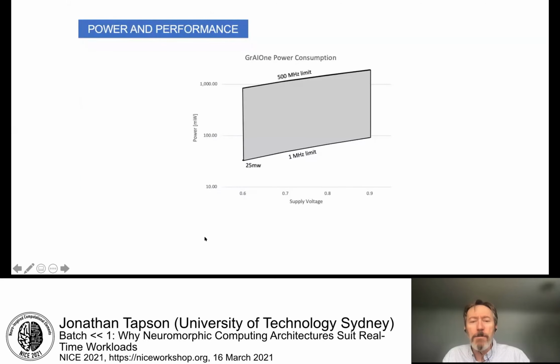And the cool thing about being a neuromorphic chip is that you come out with a kind of energy space. You can run it slower if you want to run some low processing task like keyword spotting. You can run it faster if you're processing video. So by running at different frequencies and different voltages, you wind up with a kind of window of potential power from 25 milliwatts up to over a watt, depending on the task that you want to perform.